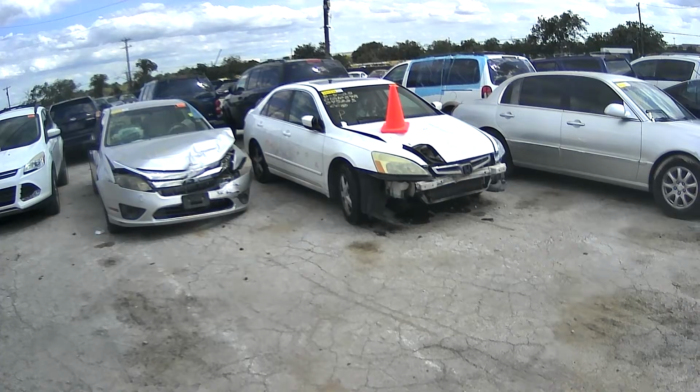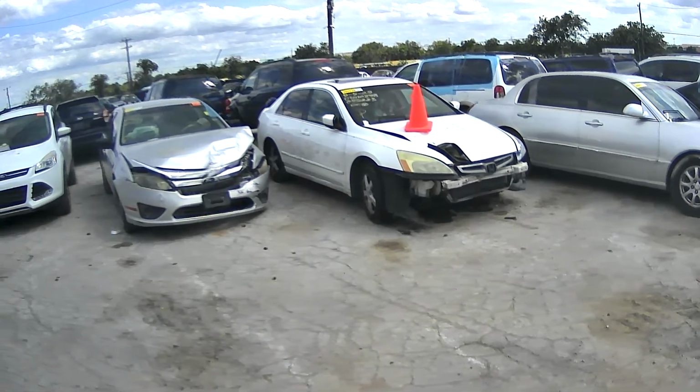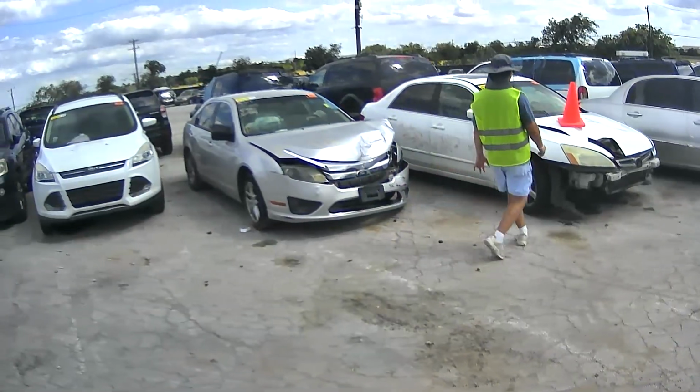Bid 600, now 6 and a quarter, now 6 and a half, now 675. Bid 675. Now 700, now 7 and a quarter. 725. Sold $700. Lot number 118 is going to be the 2010 Ford Fusion.